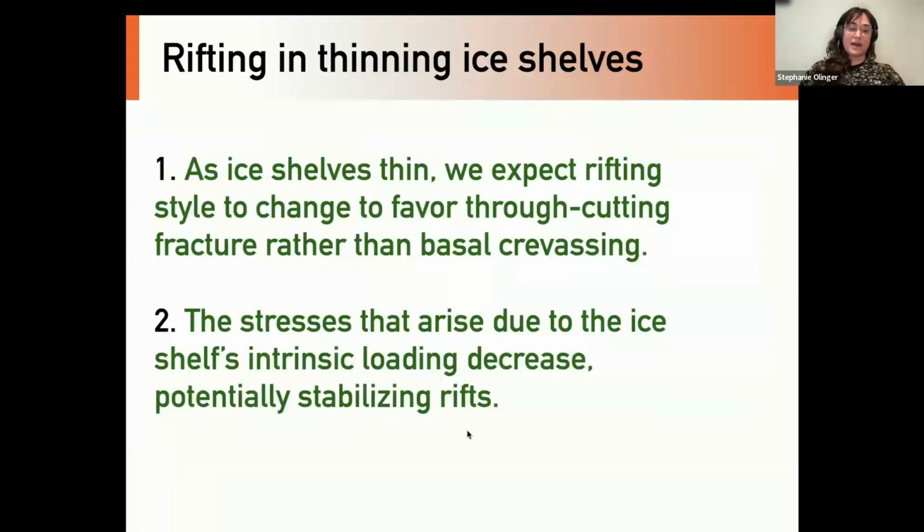And finally, the stresses that arise due to the ice shelf's intrinsic loading do decrease with thickness, and that means that they can potentially stabilize rifts. So there's this interesting change in behavior that happens, and also some stabilization of rifts as ice shelves thin. And these are preliminary, and we'll hope to expand this to include a little bit more realistic rheology. But I think that's all I'll say for now, because I'm running up on time here.